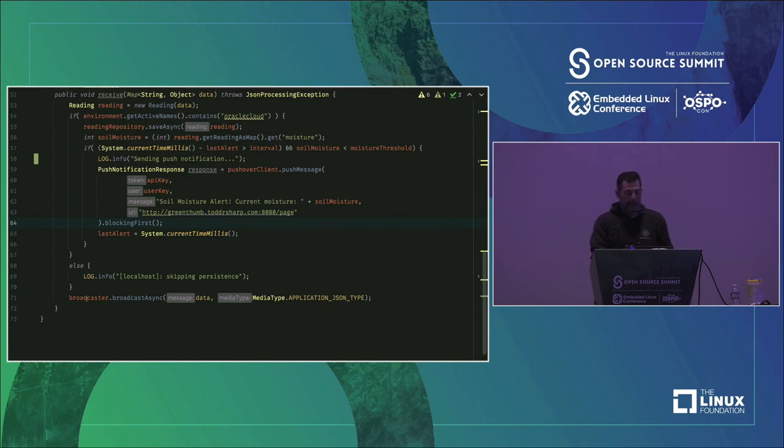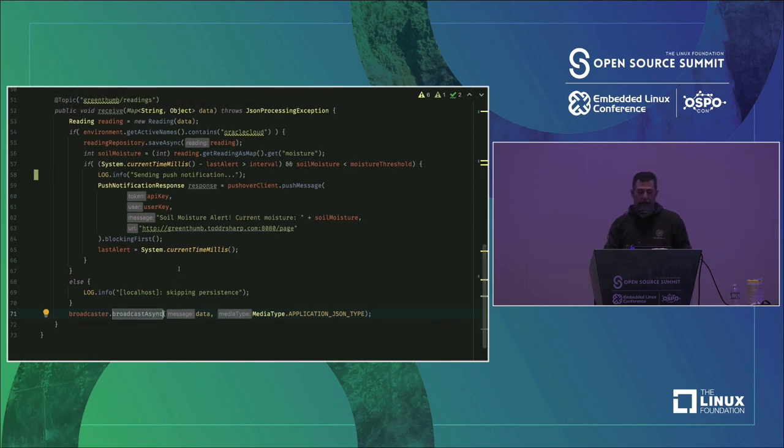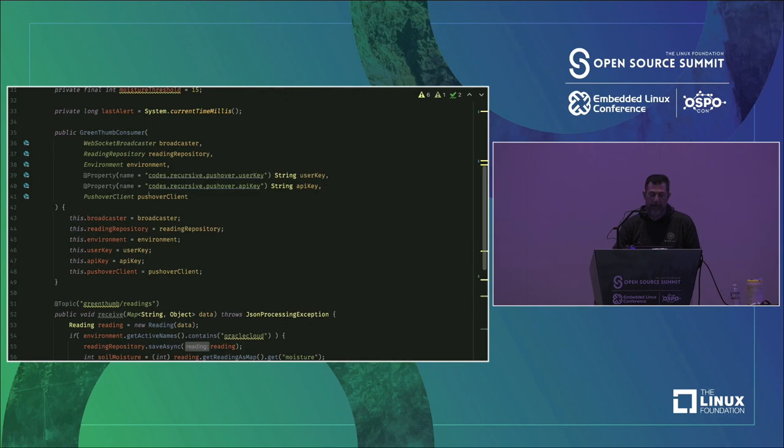Finally, the last thing I do here is I have this broadcaster, and I call the broadcast async method, and I pass it that data, which is that JSON object that comes in. Now, what is the broadcaster? The broadcaster is another awesome feature of Micronaut, which is support for WebSockets. So it's an instance of WebSocket broadcaster.